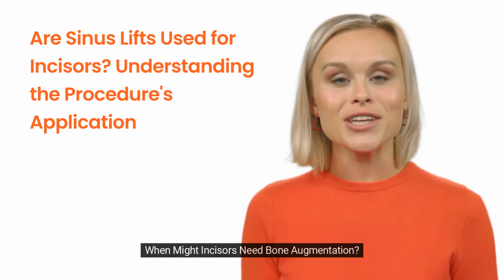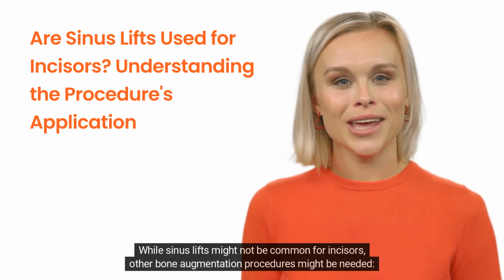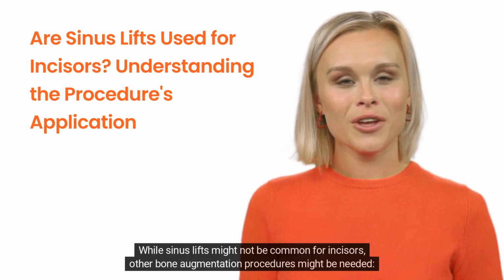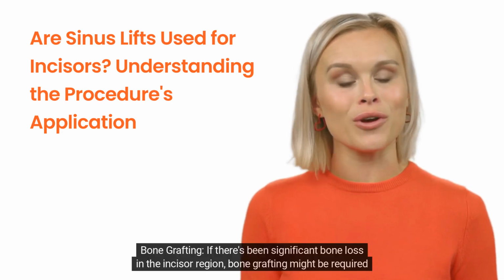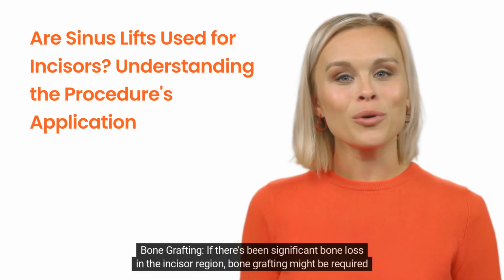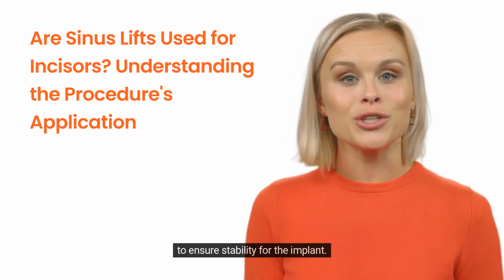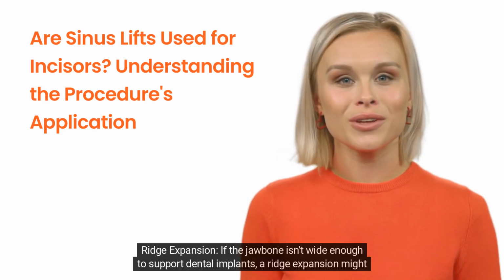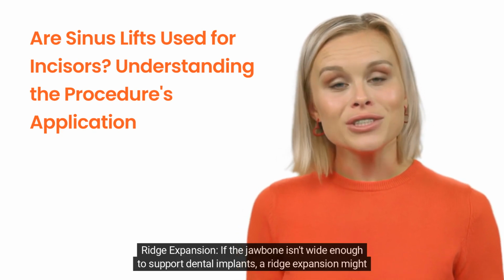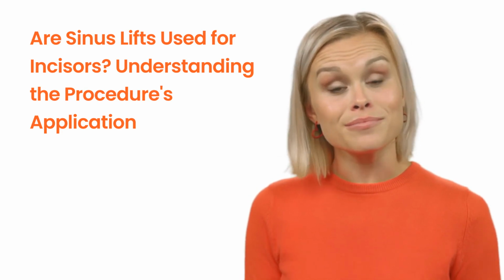When might incisors need bone augmentation? While sinus lifts might not be common for incisors, other bone augmentation procedures might be needed. Bone grafting: if there's been significant bone loss in the incisor region, bone grafting might be required to ensure stability for the implant. Ridge expansion: if the jawbone isn't wide enough to support dental implants, a ridge expansion might be performed.